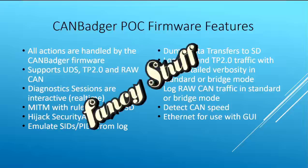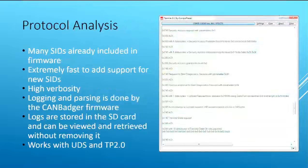So just a quick overview on the protocol analysis. Many SIDs are already included in the firmware. It's just a switch case, so adding support for additional ones is really a piece of cake. It's extremely verbose. It parses the SIDs and the parameters. Everything is done by the CanBadger firmware, so no need for a PC, just the serial part, so you need a terminal, and everything is stored in the SD of the CanBadger, so you can retrieve it later. And it works with UDS and TP 2.0.